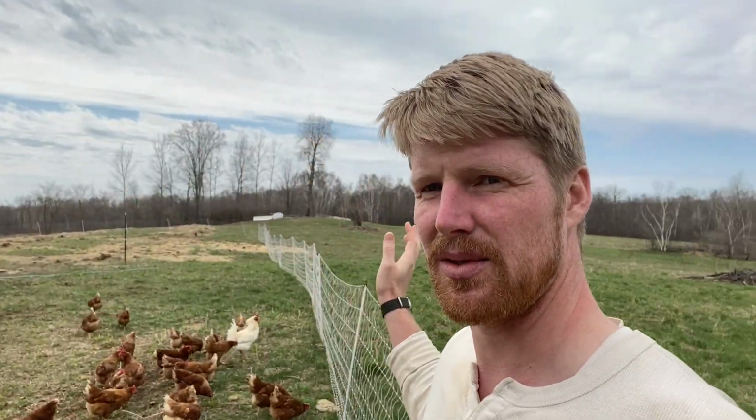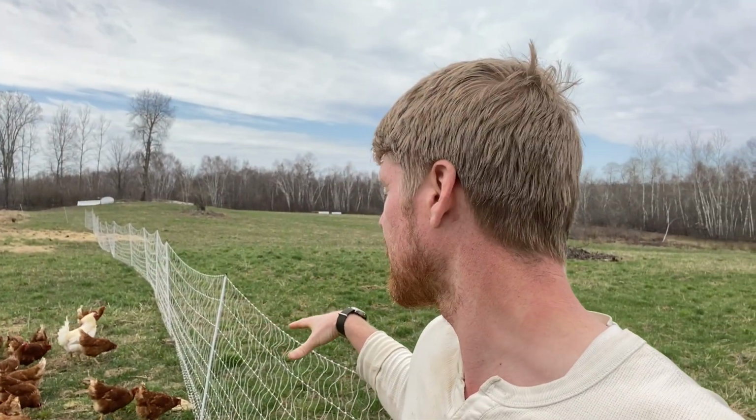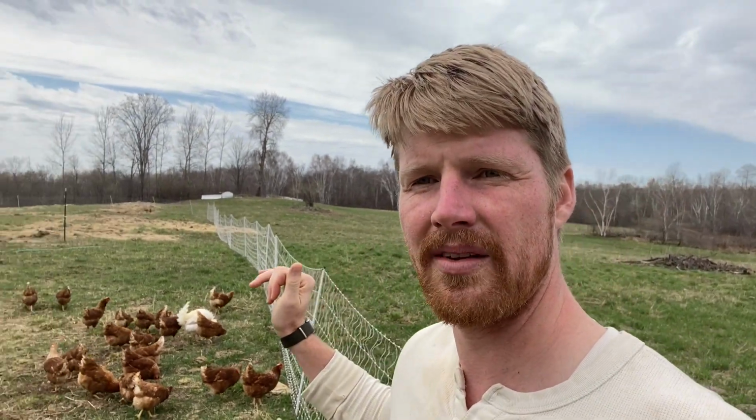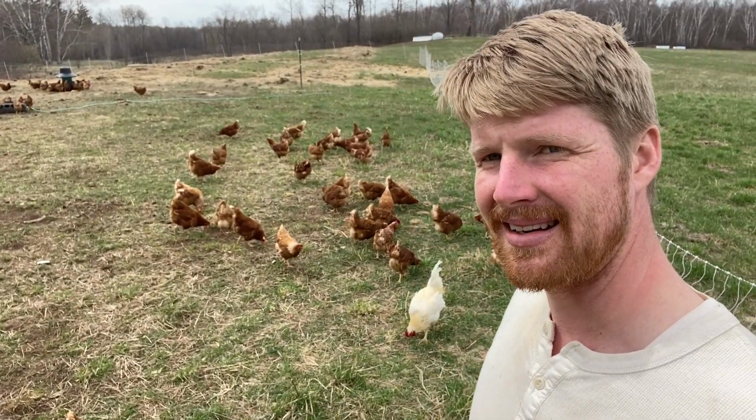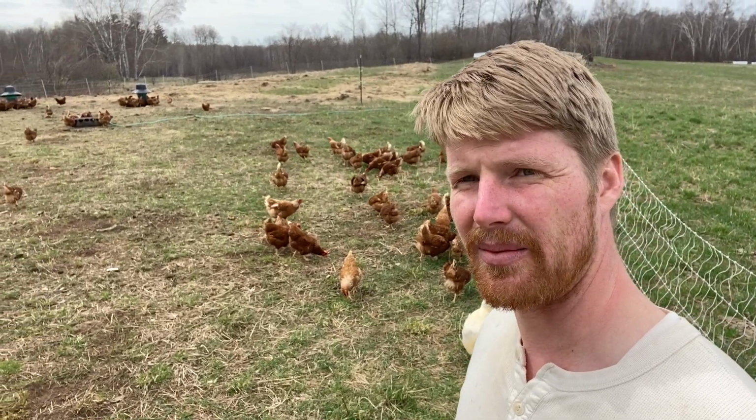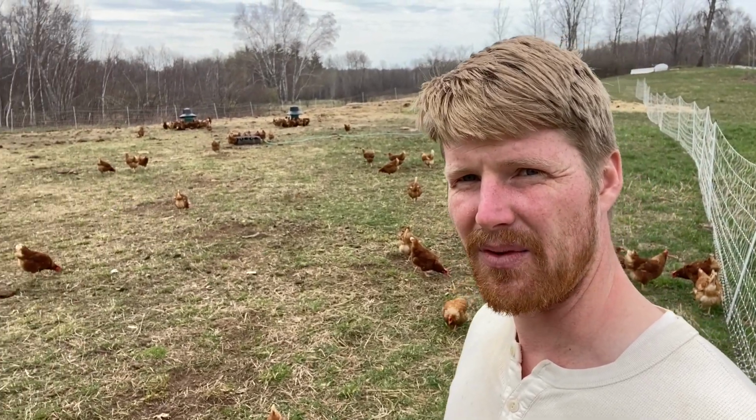One of the most exciting things that we did this past week was bring the chickens out onto pasture. As you can see, the pasture is really greening up. The grass is starting to just take off with the warm weather. And so it's time to finally bring the chickens out. We wanted to do this a couple weeks ago, but it was just too cold and miserable wet. But now they're out here, they're foraging around, scratching, hunting, pecking, eating grass, which will all be super healthy and helpful to their yolks.